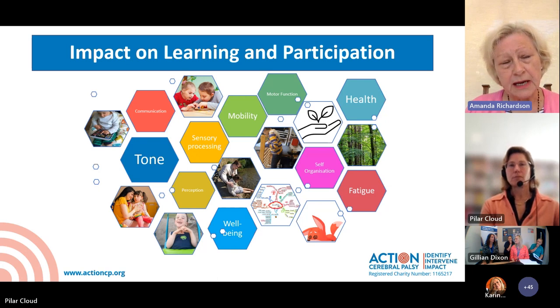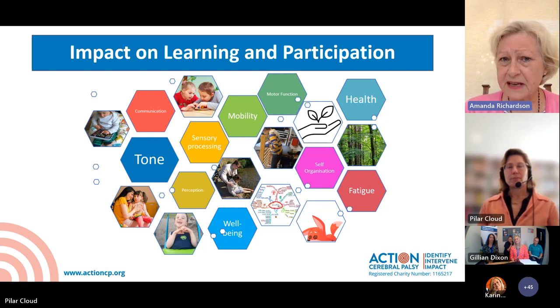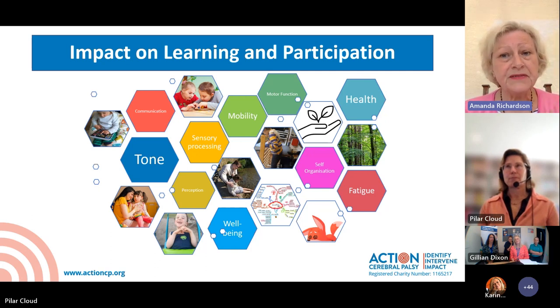We're going to come on in a minute to talk about those early warning signs, but the reason we want to really underline the importance of this early identification, for which you in the early years are often very, very key, is because of this very complex effect on ongoing health, learning and well-being that cerebral palsy can have.